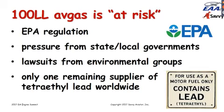They're in the process of doing an environmental hazard study, but it's definitely at risk in terms of EPA regulation. There's been a lot of pressure from state and local governments, a bunch of lawsuits from local environmental groups. I know I'm based in California, although I'm in Boston at the moment, but in California there have been a bunch of lawsuits trying to prevent FBOs from selling 100 low lead. So far they haven't been successful, but it's been an ongoing struggle.